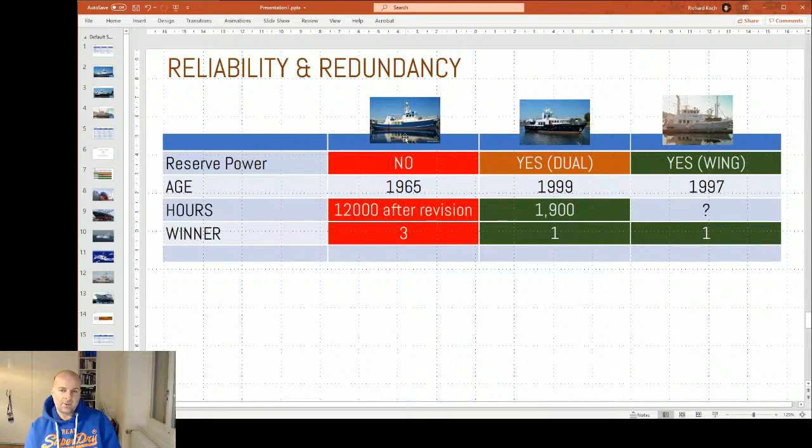So the hours on the trawler: you've got 12,000 hours after revision. That's after it's been fully pulled apart and rebuilt. So that's starting to get up there. This is going to need another rebuild. It's a rough rule of thumb, but around 15,000 hours, you probably need a rebuild. Or maybe it needs a rebuild now, I don't know. Whereas you look at the other boats, you've got 1,900 hours on the Altena, so it's quite low.